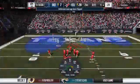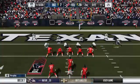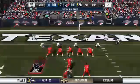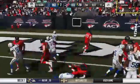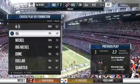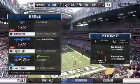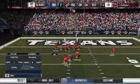A chance to really cap off a big first half here as they come up on 1st and goal. They'll run it now out of the gun. And he's going to fight his way forward here for a modest gain. Now before this 2nd down play, we'll get whistles and a timeout as they'll stop the clock with 12 seconds to go in this first half.